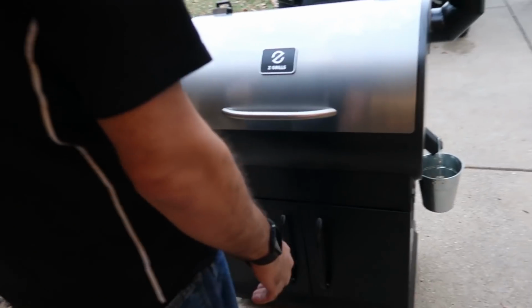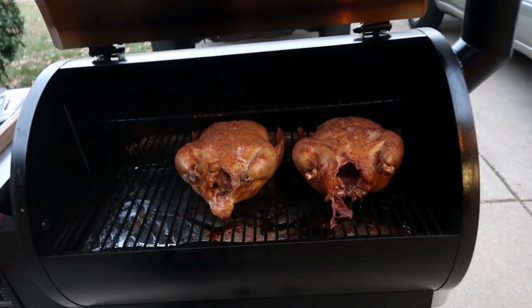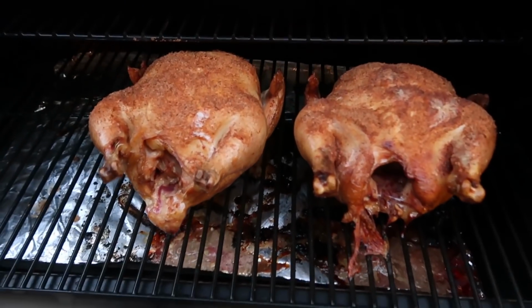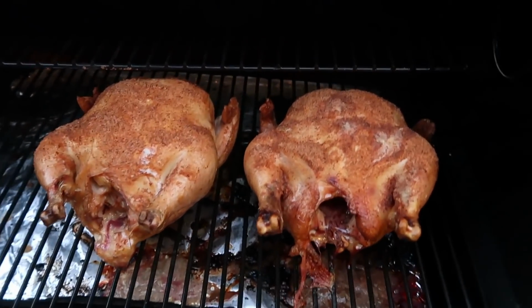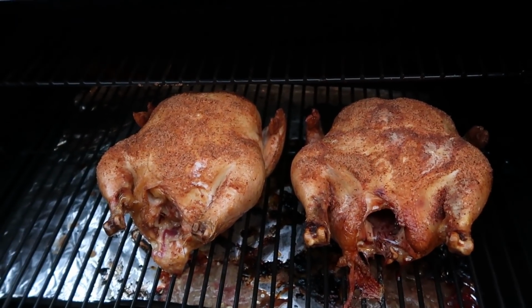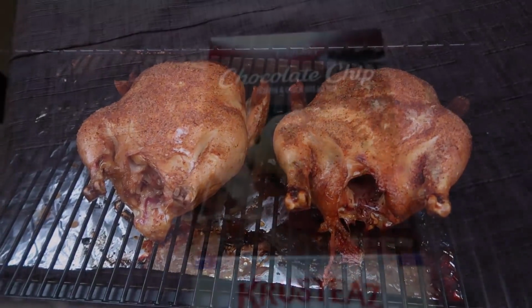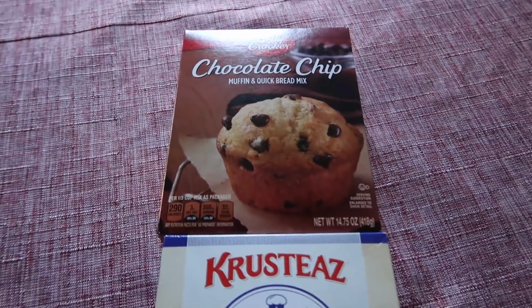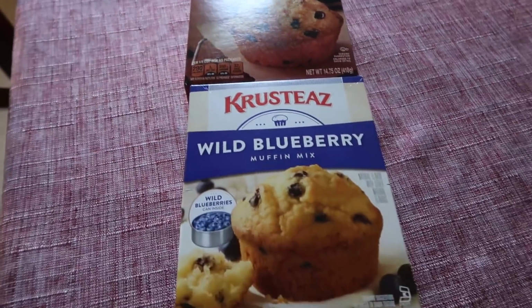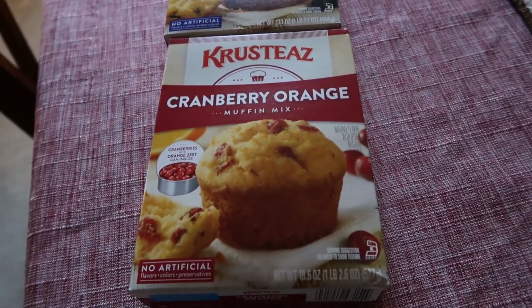All right, so first thing that we did was throw a couple chickens into our smoker. So I will use these for a variety of things throughout the week, including some chicken Caesar salad, just different things that we're doing. And then next I'm going to go on and make these muffins. I have chocolate chip, blueberry, and cranberry orange.